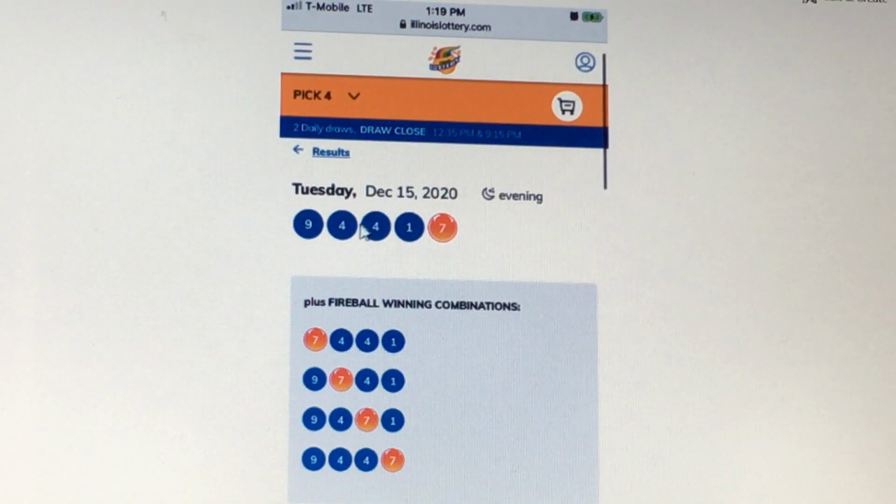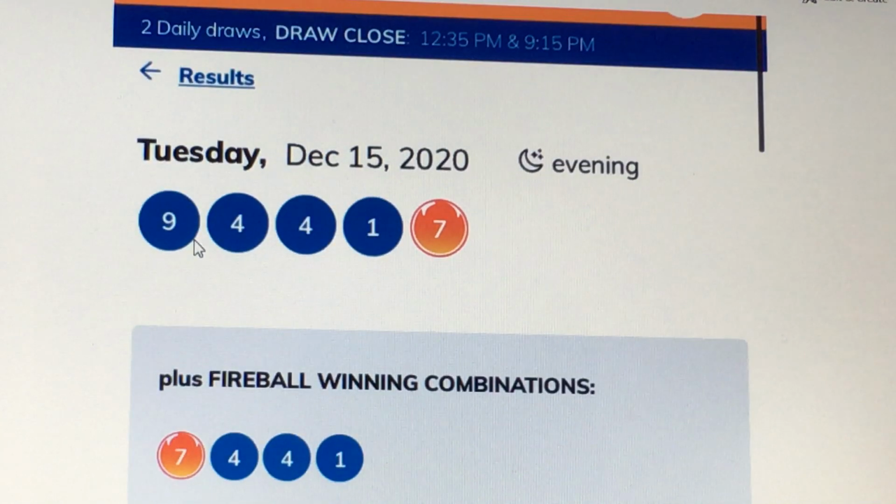You can see it. 9, 4, 4, 1. And it was on the list as 1, 4, 4, 9, and it came 9, 4, 4, 1. That's why you gotta play it both ways. If you play 1, 4, 4, 9, you want to hit box. That's why you have to cover both ways.